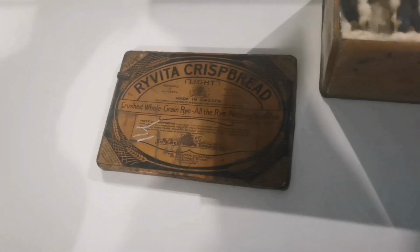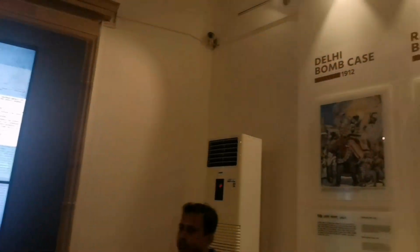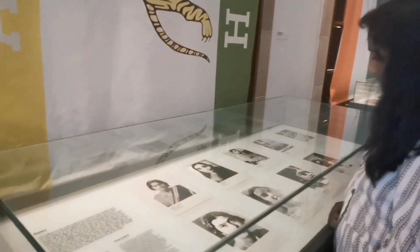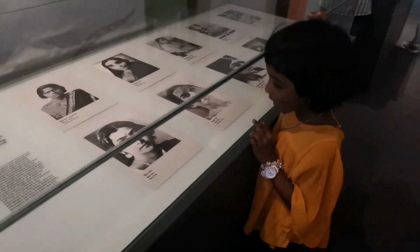Contained bombs in them. Look at how many people are there. Well, now we're going to be checking on a few more female photos.